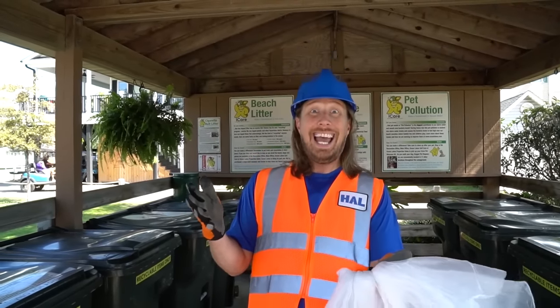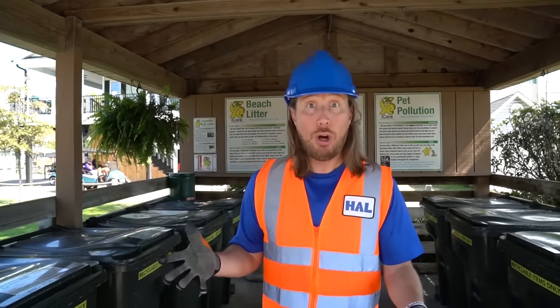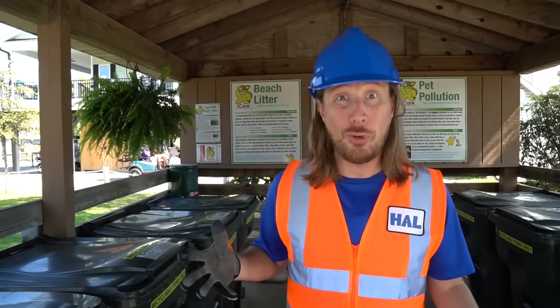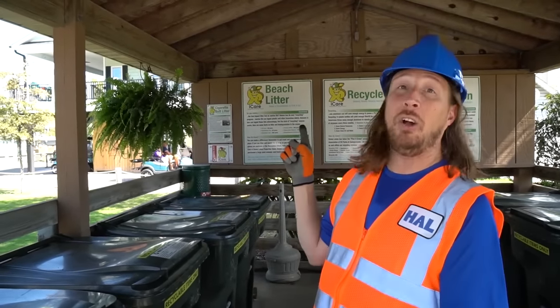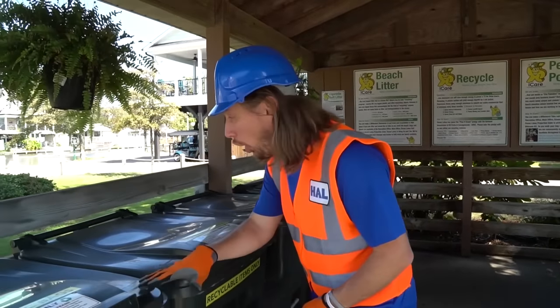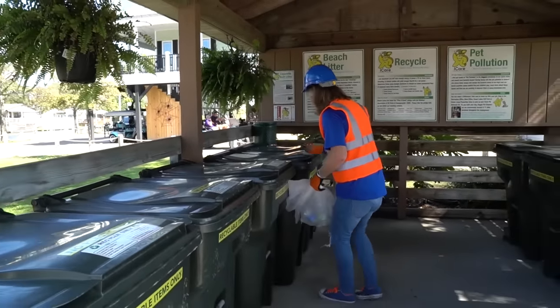Oh, this is awesome. Here at Ocean Lakes, they have an award-winning recycling program. It's pretty awesome. Now, recycling's really, really important. Did you know that one aluminum can save enough energy to power a TV for 3 hours? Read that on that sign. Well, let's get started. In these stations, they have all these really cool bins.